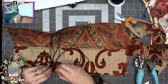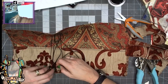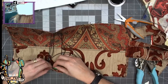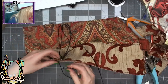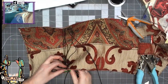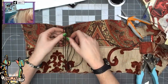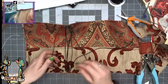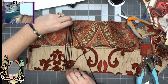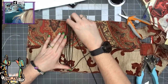I have to look at it. Go through the hole. And then I'm going to come back up through the second hole on this side. All right. So now I'm going to adjust this because I don't want it too tight. I don't want it bowed up. So I'm just adjusting it a little at a time.